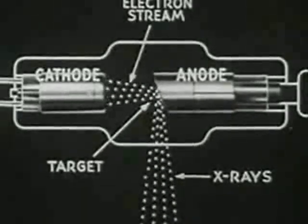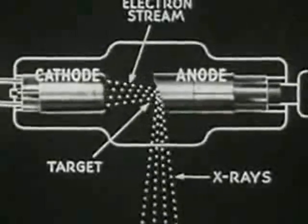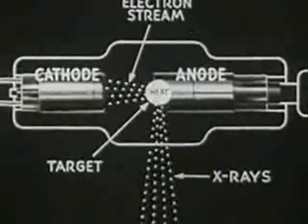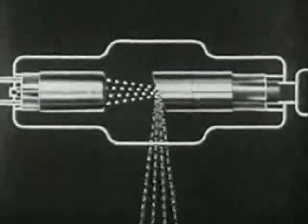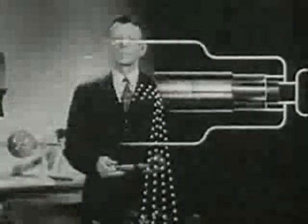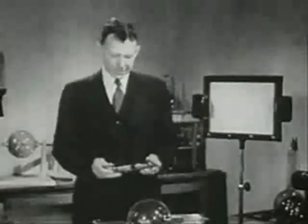The efficiency of X-ray production is very low, and most of the energy of the electron stream goes to heat the target. This heating effect of the electrons may be likened to the flame of a blowtorch striking a metal plate, while the light coming from the heated spot on the metal plate corresponds to X-rays coming from the focal spot on the target of the X-ray tube. As a matter of fact, X-rays are like ordinary light, except that they are of very much shorter wavelength and are therefore invisible.